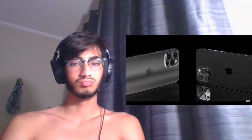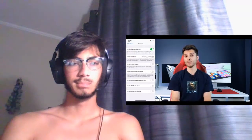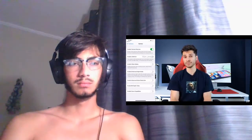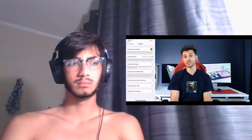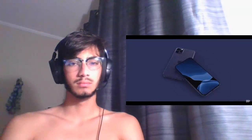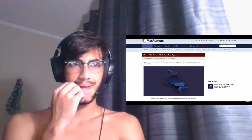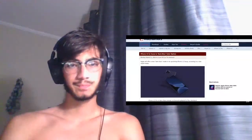Completely missed this in the last video, but the screenshots John Prosser shared from the 12 Pro Max do confirm the existence of an enhanced night mode and 4K 120 and 240 frames per second slow motion, which Max Weinbach earlier predicted. Also something Max Weinbach predicted back in January, the new iPhone 12 Pro, or as Digitimes puts it, an iPhone 12, will arrive in a dark blue color.